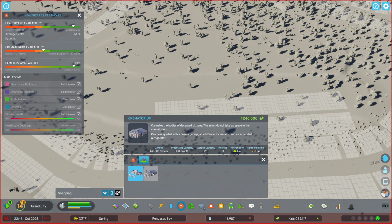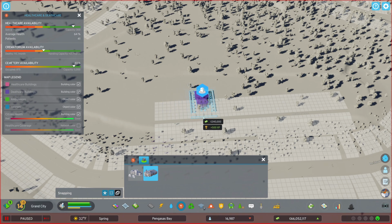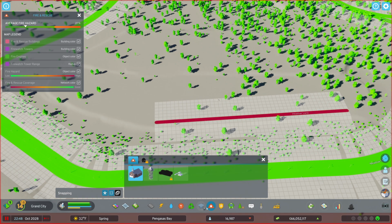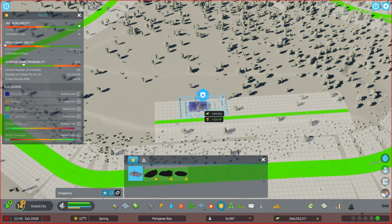Crematorium, we want to make sure we have one of those tucked in here. Again, not a massive structure. You want to have an elementary school, which is a good size building here. Yeah, that's not too bad. Police station, firehouse. Again, I don't think those are going to be huge assets. We'll probably be okay just with the size.